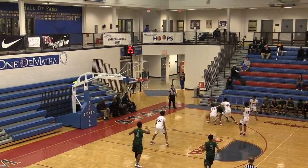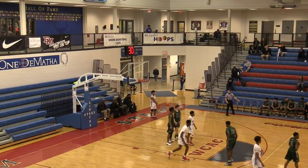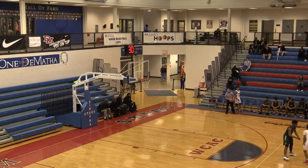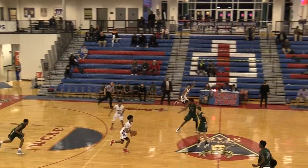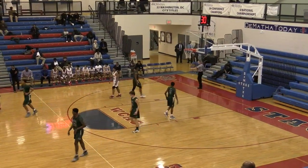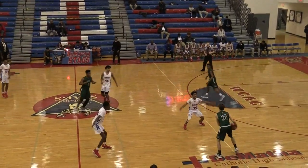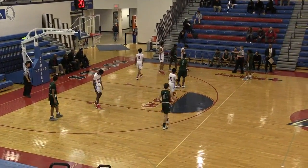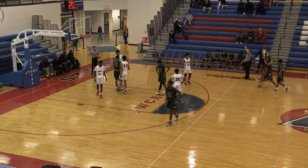And number 10, Garrett, is called for a double dribble. Unlucky there. Could have been a good spin move, but double dribble called. Almost another steal there. Almost a 5-second. Oh, it's an unlucky pass there. DeMatha just crumbling. Ryken's doing a pretty good job breaking DeMatha's press. You saw him get out there maybe a little too easy there, but credit to them with that ball movement.